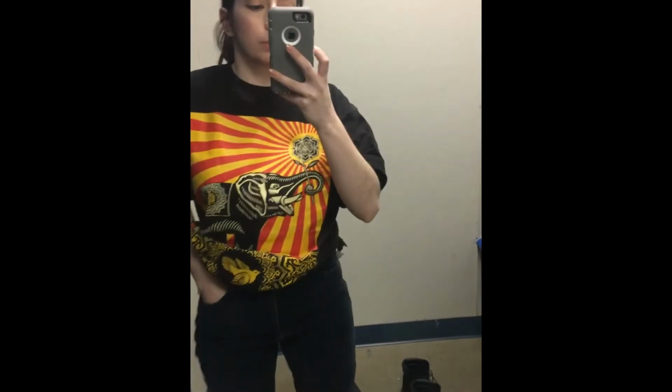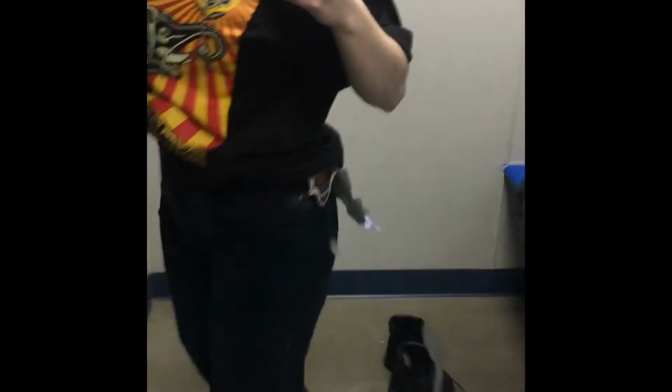Okay, so I actually found some pants in the guys section. I don't know what brand this is. Edwin jeans. They're high rise. They fit me pretty well. I think if we just do something to the bottoms, it'll be pretty nice.